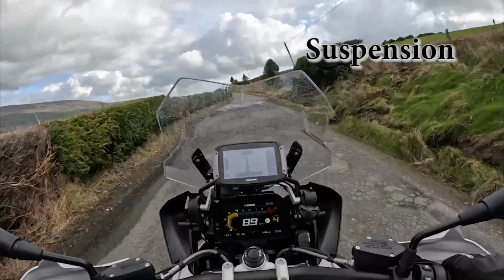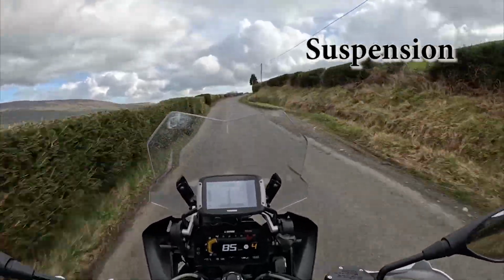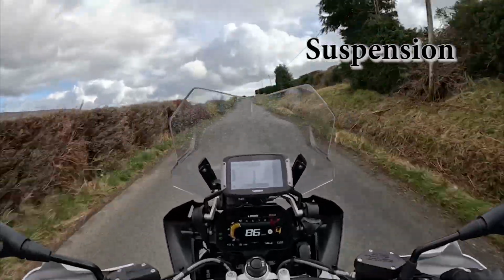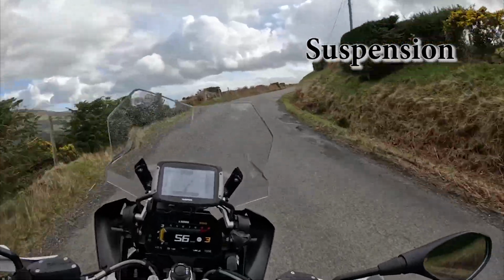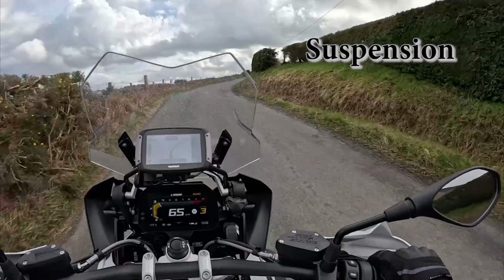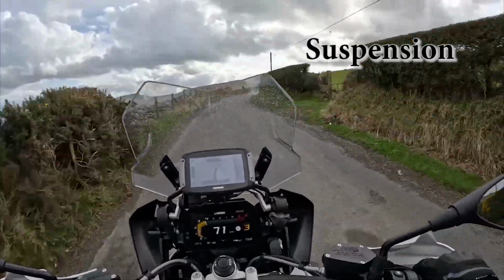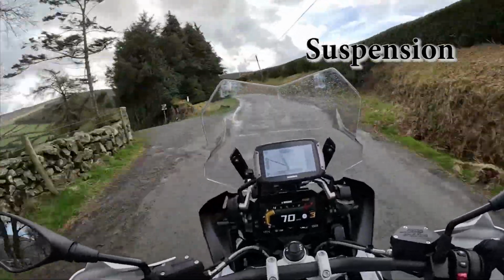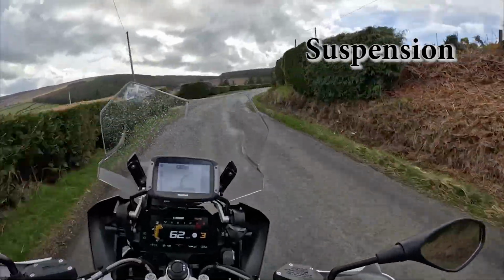But not in comfort. This can't cope. The suspension could not cope with that road back there. Its high-speed damping is absolutely rubbish. Not just a little bit crap, you know. Absolutely rubbish. It doesn't know what to do with these road surfaces. The high-speed damping is terrible.